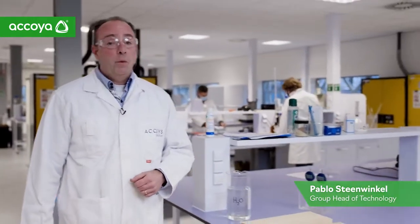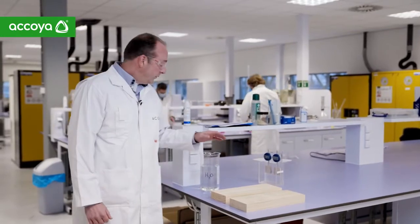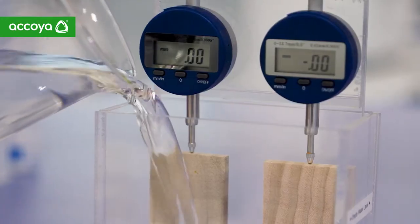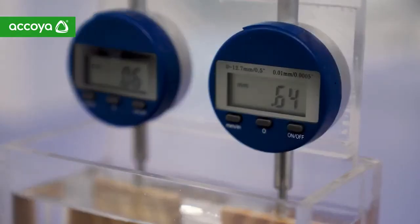So what makes Accoya so special? Wood is an amazing material with many possibilities and practical applications. One of the major drawbacks, however, of wood, especially of softwood, is how it interacts with water. Moisture causes the wood to swell and shrink and accelerates damage and decay.